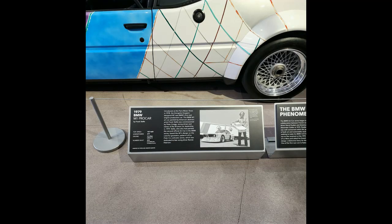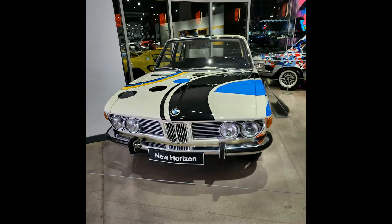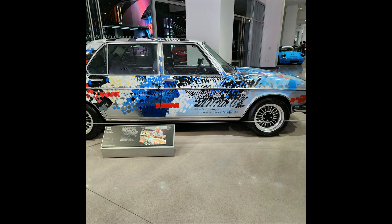Peterson Automotive Museum is located on Wilshire Boulevard at the corner of Fairfax Avenue along Museum Row and the Miracle Mile neighborhood of Los Angeles. It's one of the world's largest automotive museums. The Peterson Automotive Museum is a nonprofit organization specializing in automobile history and related educational programming.